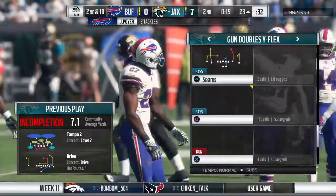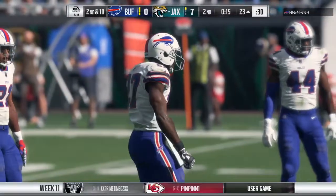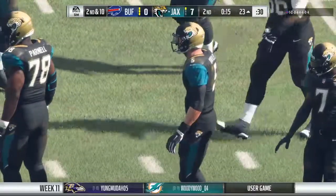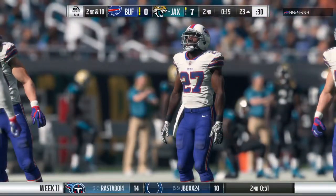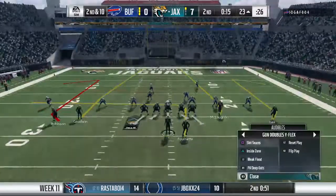I know our vantage point might be a little bit better way up here, but that looked like an ill-advised throw to me. I didn't see anything open, and this play just didn't look right from the beginning. It did not. I thought he might get outside and just chuck it away. Dangerous pass, incomplete. Unable to connect on the first down pass play. Now it's second down.